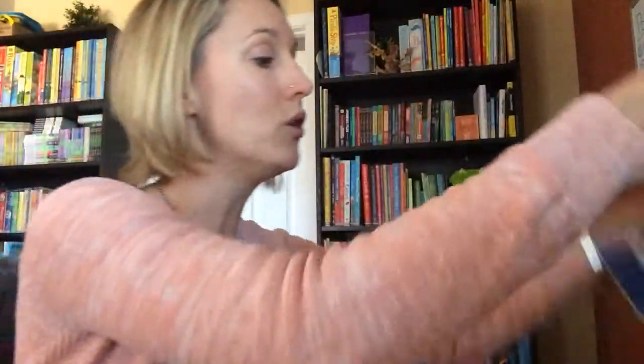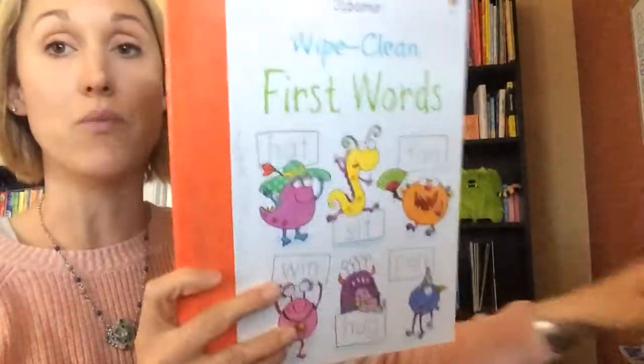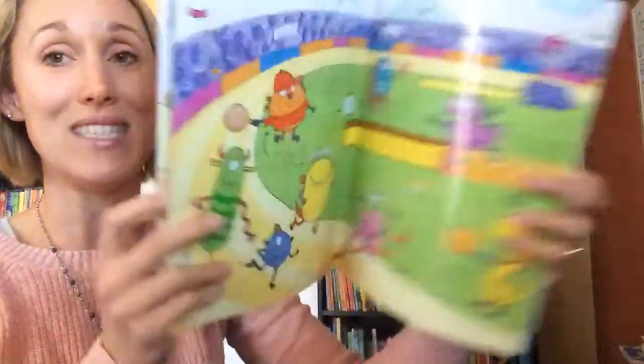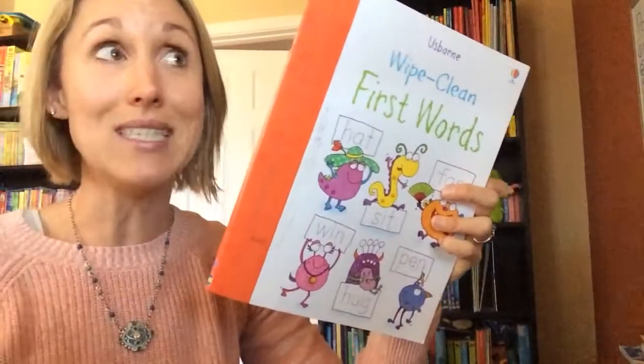For a little bit of our older readers, we have different math books as well as first words, spelling, grammar. My daughter loves the first words because she gets to hang out with all of these silly little monsters. We love it because she's working on reading, writing, and spelling all at the same time.